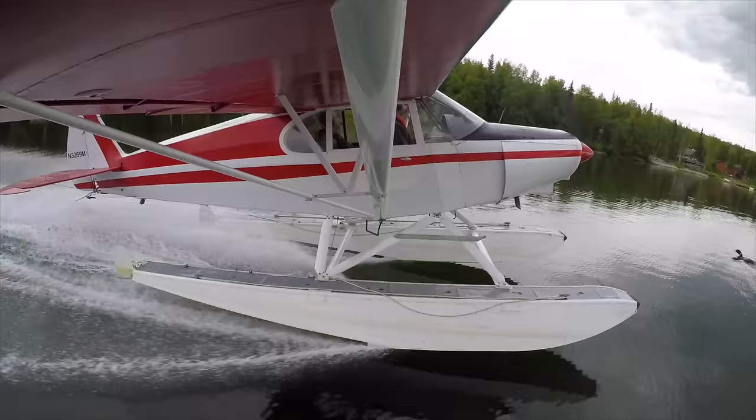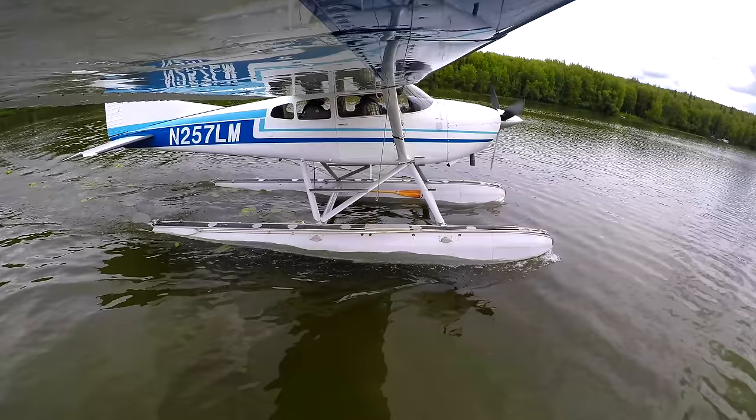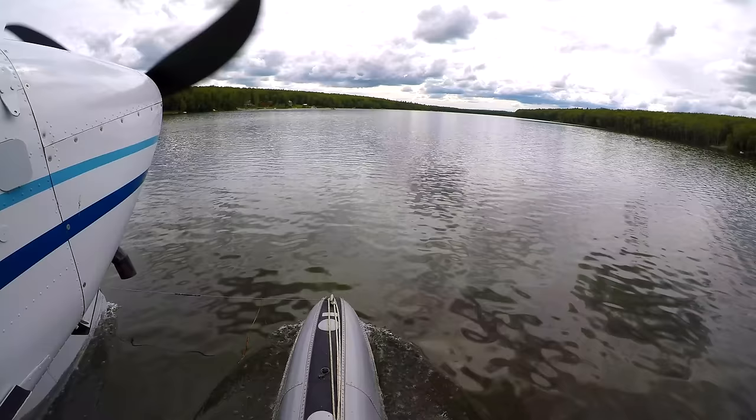A loon in the way there, hopefully he stays. Those guys are pretty brave. We almost hit one yesterday. He didn't seem to care. Okay, so those are up now. Okay, you got the flaps in? All right. Flaps are in. Mixture's in. Props in. All right, stick full back. Full back. Here we go.